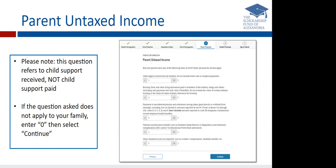The next question will ask about veterans' non-education benefits. So if you're receiving disability or death pension, that amount would be listed here. Or any additional untaxed income not reported, such as workers' compensation or disability benefits, that information would be listed here. And remember, that would be an annual amount for 2020.